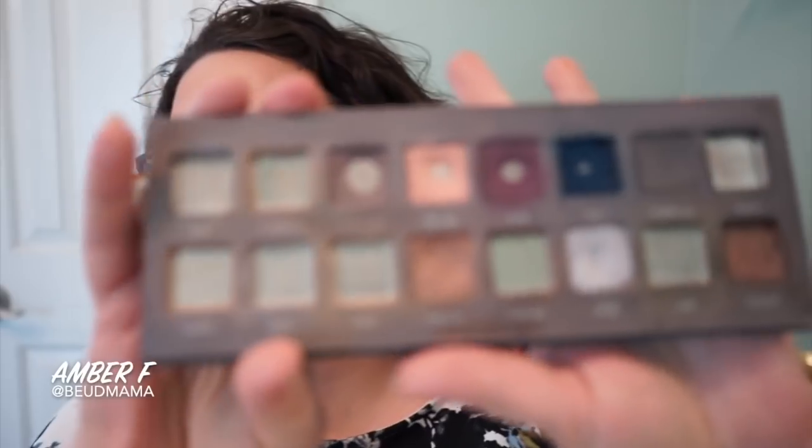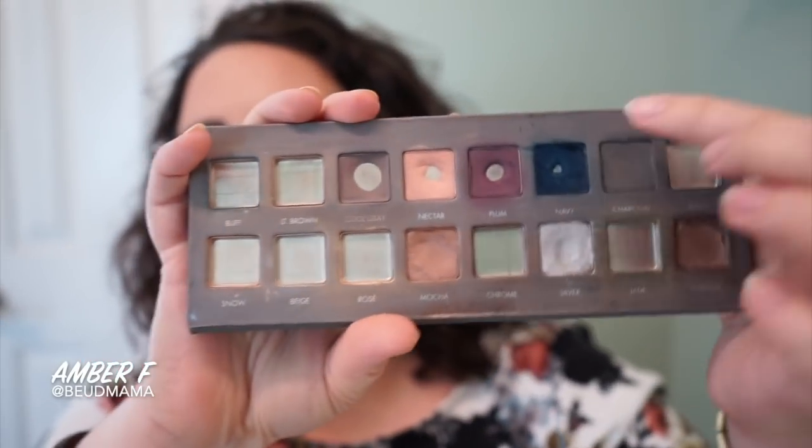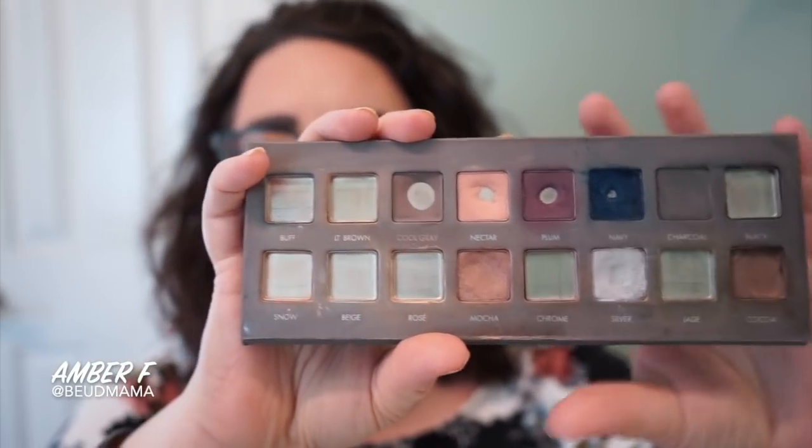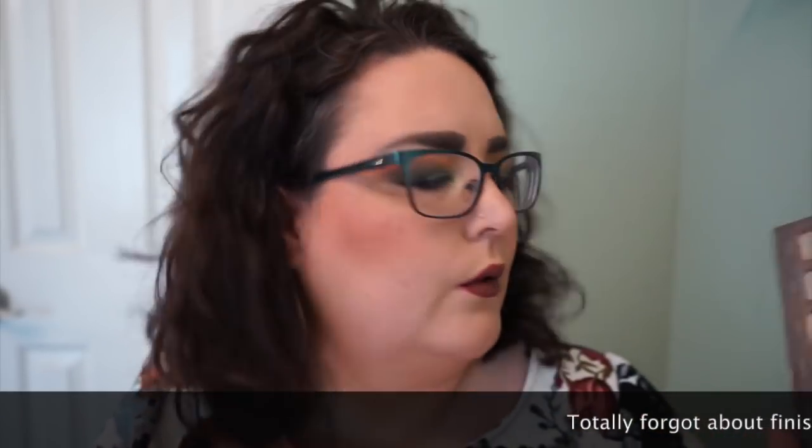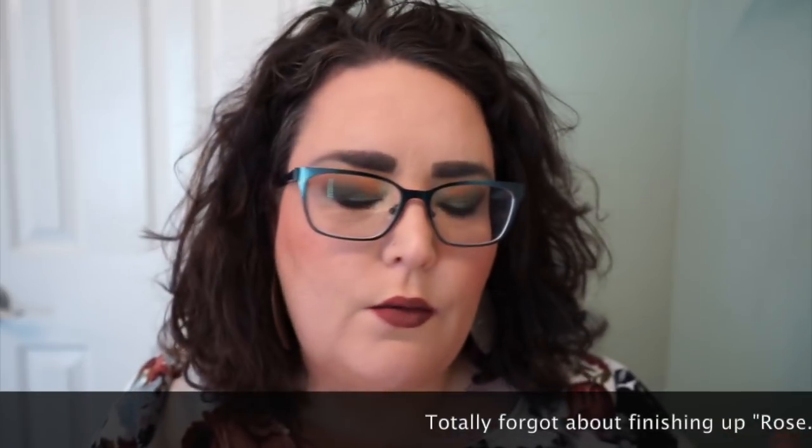All right, and here we go. As you can see, I worked on the shade Navy for the first part of the year. I loved wearing it on my lower lash line. Lately, I've really been going in with the shade Plum. Again, I'm wearing it on my lower lash line, and I have had so much fun with it.